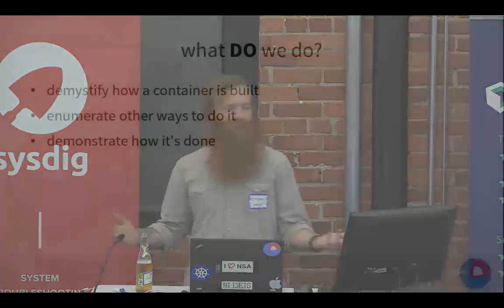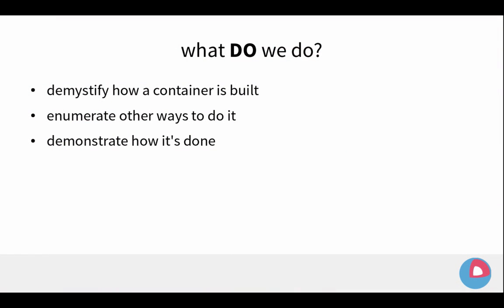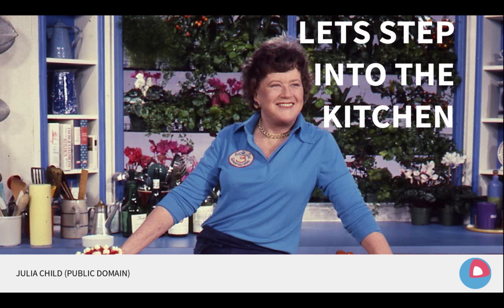Well, we're going to demystify how a container is built. I've given you a little bit of preamble, I've hooked you in, now we're going to figure it out. Then we're going to enumerate other ways to do it, and then I'm going to show you how all of this works. I'm going to show you multiple different methods for actually getting this done. So let's step into the kitchen.